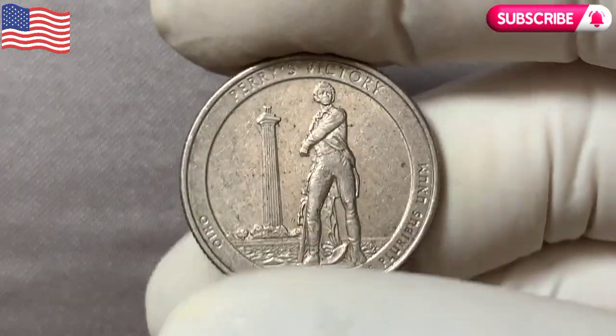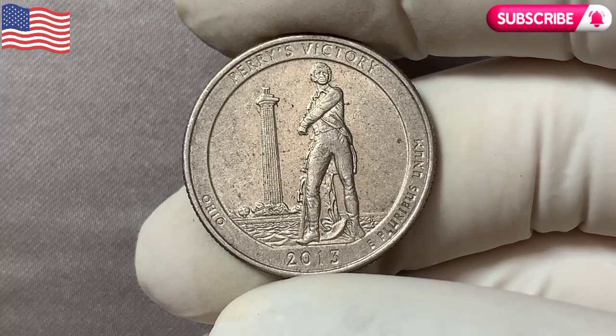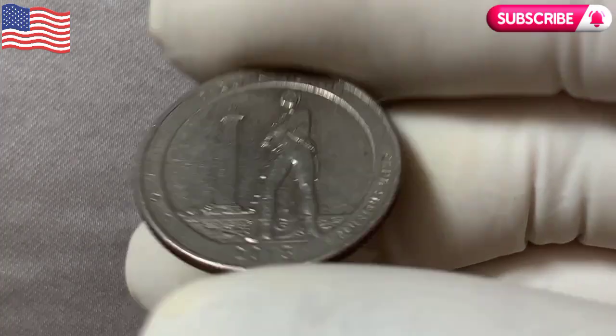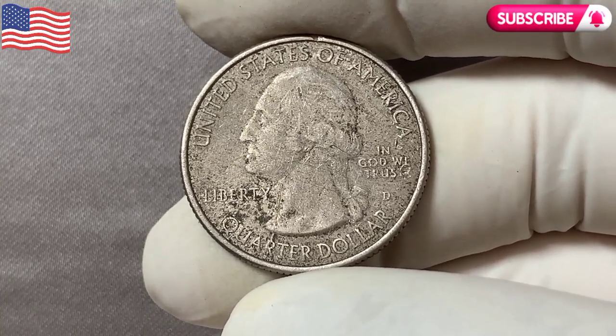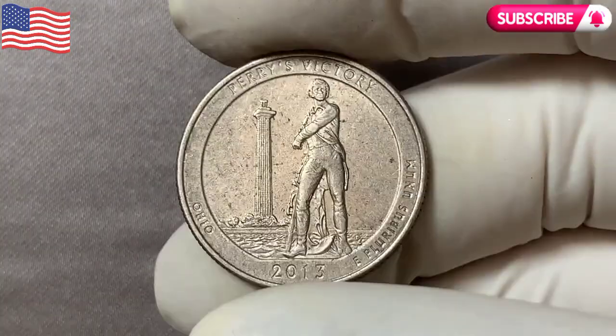In addition to errors, condition plays a huge role. A quarter that looks brand new, with every detail crisp and no sign of wear, can be dramatically more valuable than one that's been jostled through pocket change over the years. When you combine a rare error with an immaculate condition, collectors often bid fiercely to add that coin to their collection.